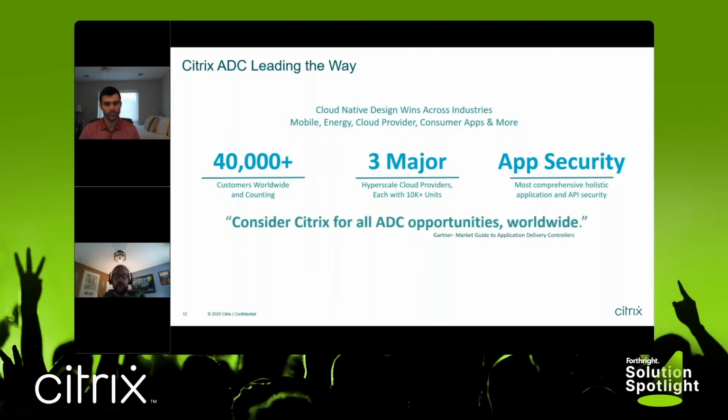I think Gartner summed it up best in their latest ADC market guide report, where they discussed several of their key findings when evaluating the market and ADC vendors overall, when they said Citrix is the ADC that should be considered for all opportunities worldwide.